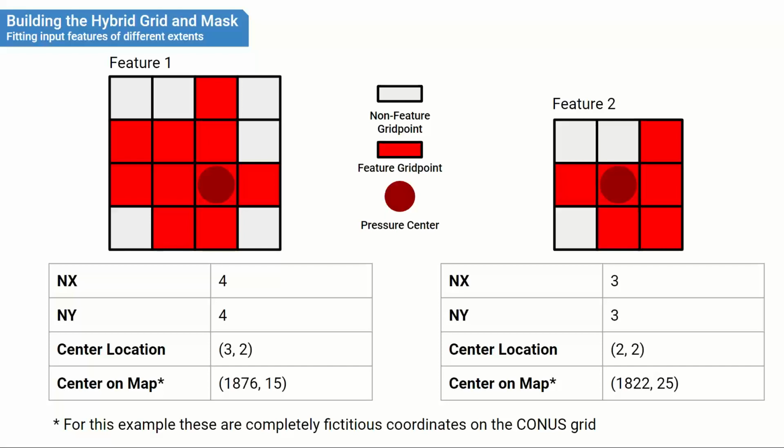So we can explain this again pretty visually. On the left, we have a theoretical feature 1, and on the right, we have a feature 2. The area of feature 1 is 16 grid points, 4 up, 4 across. Center location was resolved at 3, 2, and we have the center on the map, just the big grid domain space, as 1867-15, which, in this case, will be relevant to how we resolve where to put this feature back on the grid. And feature 2 is a much smaller feature, a feature grid space area of 9, with the center location at 2, 2. So each red dot is a feature. The red dot is the center. A red square is where we found a feature grid point of winds greater than 14 meters per second in our criteria.